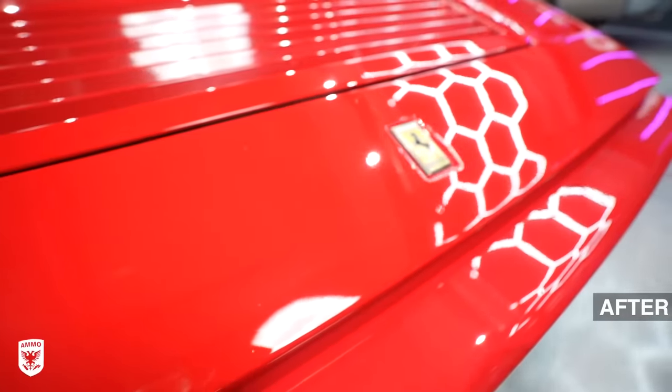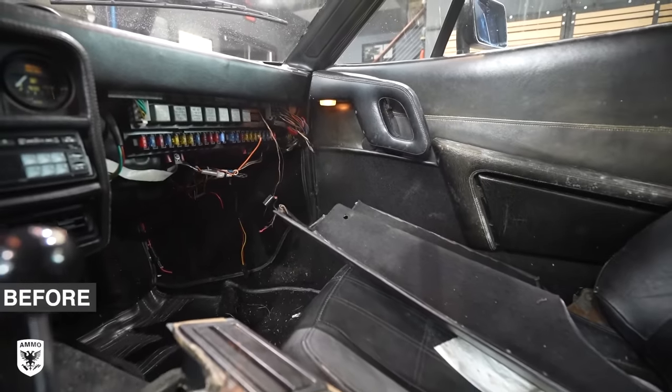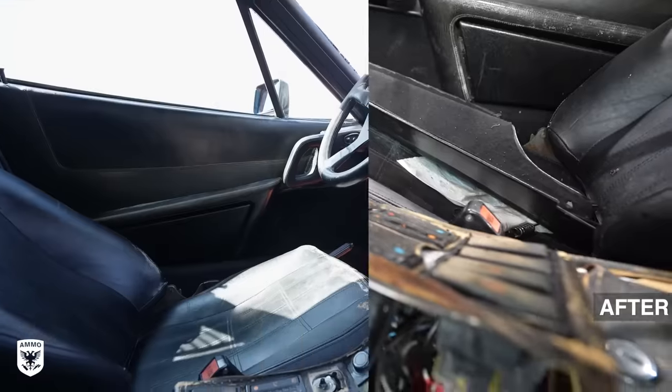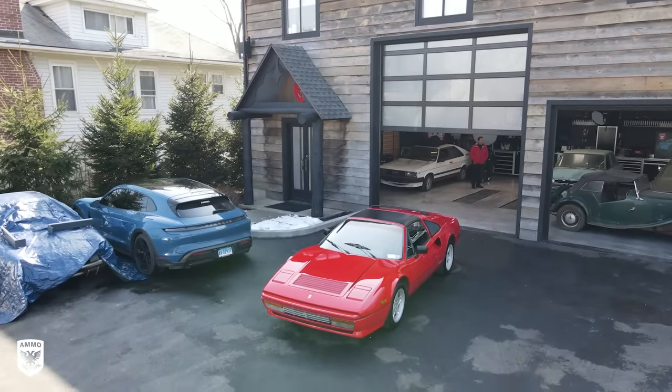Well, guys, we're all done with the GTS, and this thing looks 1,000 times better. But more importantly, I do think we motivated Joe to hopefully get this back on the road or maybe sell it, who knows. But we did pull it out of the barn, and man, this was a blast.